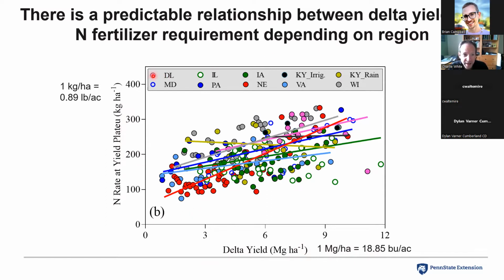This is a big national project that we led to compile response curves from different states. So we've got Delaware, Maryland, Pennsylvania, Illinois, Iowa, Nebraska, Kentucky, Virginia, Wisconsin on this chart. That's why it's so busy. Each of these regions has an underlying relationship that we statistically determined that can be used in the future. Maryland and Pennsylvania, being right next to each other, fell on the same line, this blue line. Illinois and Iowa, being regionally close with similar soil types, also fell together on this green line. Each region has a slightly different soil and agricultural ecosystem that changes this relationship slightly.